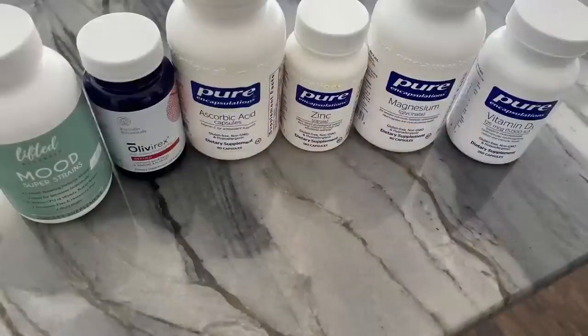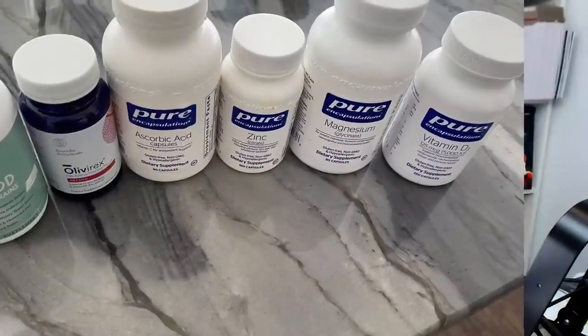Okay, let me see. Oh, okay, so look here. I gave her one of each of these, not one of each, but a dose of this. So you see the probiotic, right? You see the olive rex. This is kind of like a botanical antibiotic so that she didn't, and the family didn't start asking me for some Z-Pack. Listen, we could do the same thing with olive extract. Then we have ascorbic acid, which is vitamin C. We have zinc, magnesium, and vitamin D3.